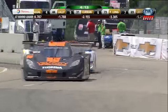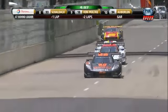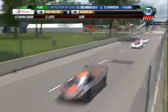Boy, Max gets onto that straightaway really good, though. I just noticed that last 2 corners, he really gets off that corner and opens up a gap. And if he can keep doing that, that's how he can win here. Look at that gap he's got.